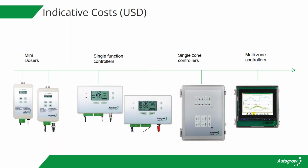So now everybody always wants to know, so how much is this actually going to cost? Because it all sounds awesome, right? But what is it going to cost me? So we're just going to talk about the Autogrow product line here so that we can give you kind of an idea about what Autogrow can do.